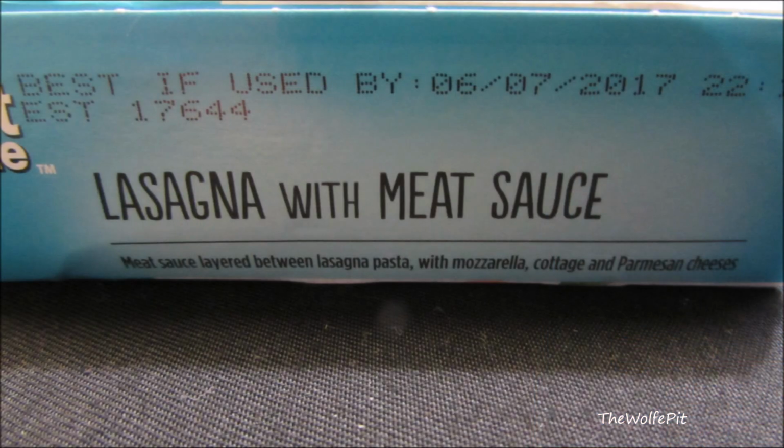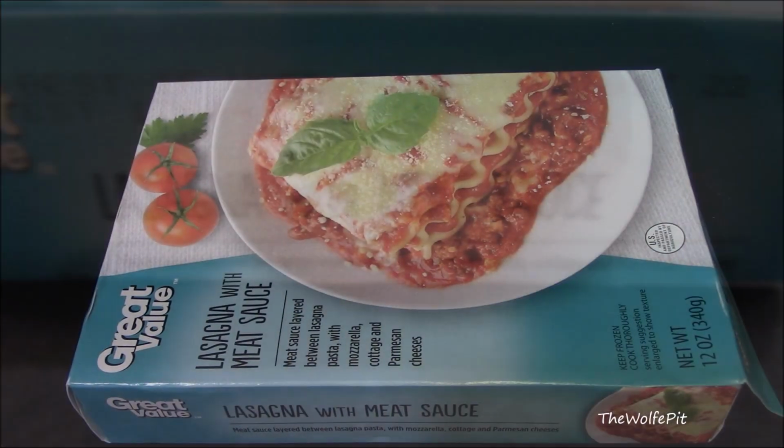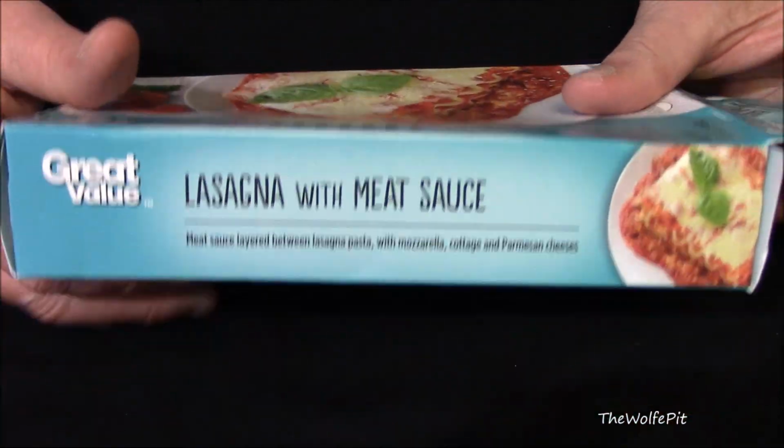From the time I bought it, it has about a 6-month shelf life. It comes in one of the flimsy cardboard containers, not one of the sturdy black ones. Not really a big deal.